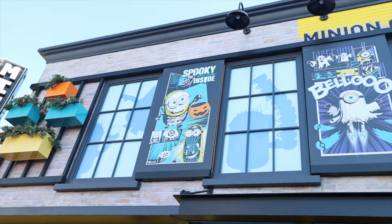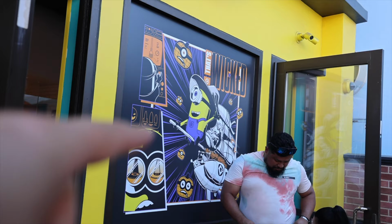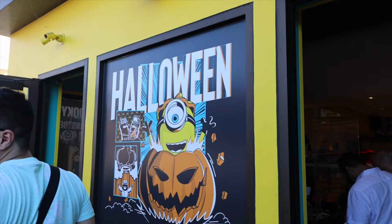So it's really cool. Throughout the season, they'll switch it out with different holidays, a little different holiday overlay. So it's like spooky inside. So it's all the Minions dressed up. Oh my gosh. A little devil chasing after a banana. There's a little Minion on a broom and another one jumping out of a pumpkin.